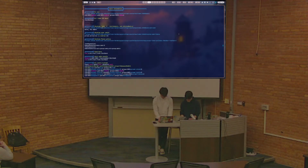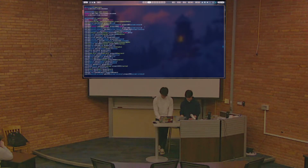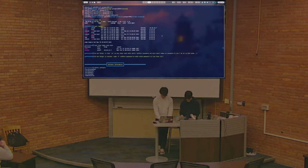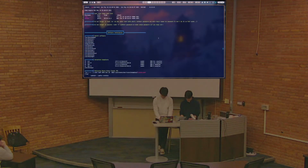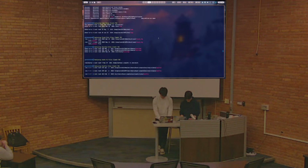PGP keys, PK exec. Yeah, it'll look at different super users as well, all of the users on the system. Yeah, various logon information. Let's see what else is in here.